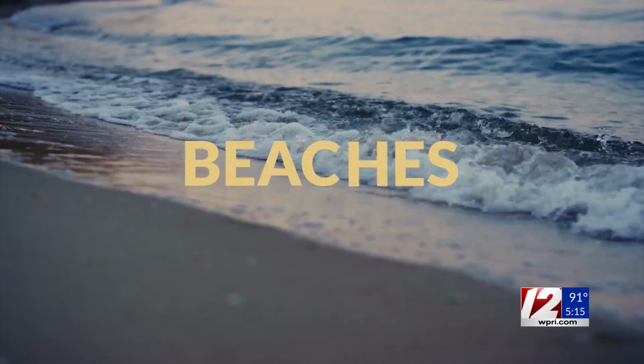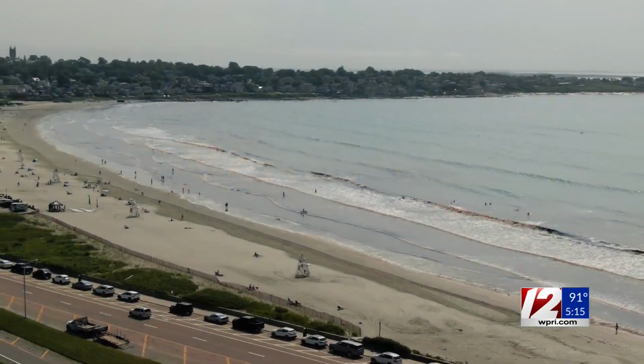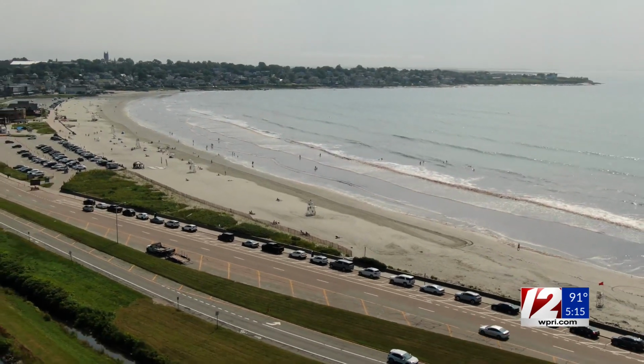Now the first installment of our new series, Saving Our Beaches. Many of Rhode Island's shorelines are eroding, and local experts warn climate change may be making it worse. Target 12 investigator Kate Wilkinson went down to Easton's Beach in Newport, where the mayor says the city's public drinking water is at risk. Easton's Beach is losing 1.5 feet of sand each year on average. It's something environmentalists say is getting worse in recent years. And it not only affects beachgoers, but the city's safety as well.